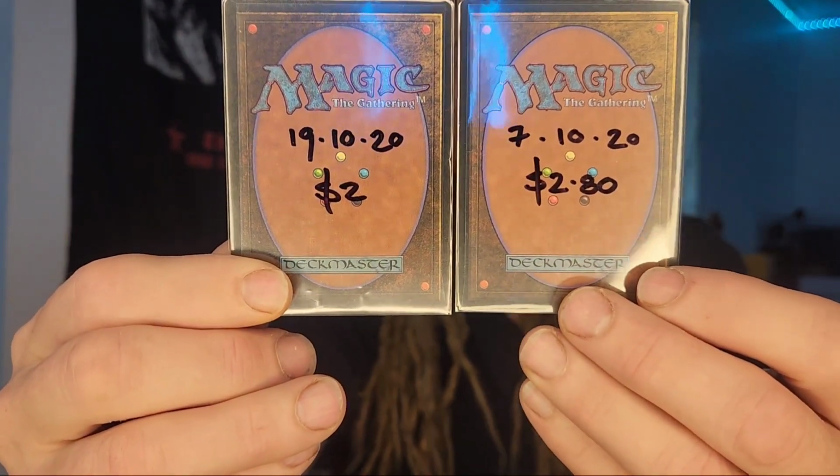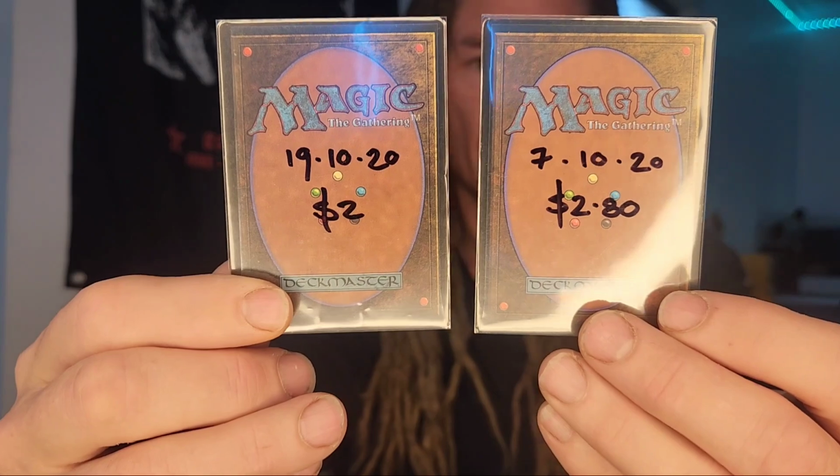The reason I sold them is because I got them for really cheap a few years ago. So I just thought I might as well lock in some profit and sell a couple of cards. I've got 6 of these and I listed all 6. I listed these 2 together and then a play set, so 4, the other 4 all together. I think the price will come down, and it might even come all the way back down to maybe $5. I just don't know, but I might as well lock in some profit.